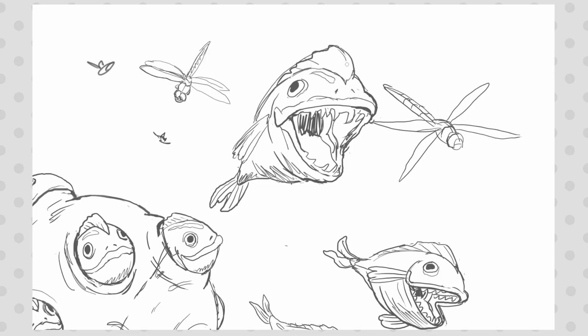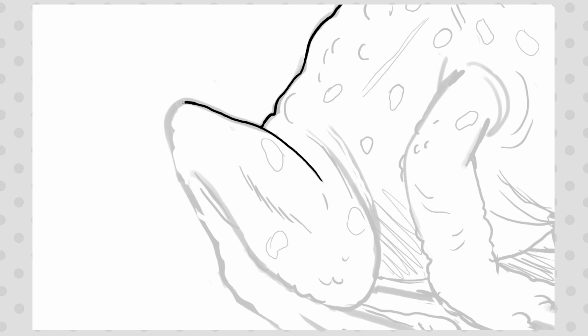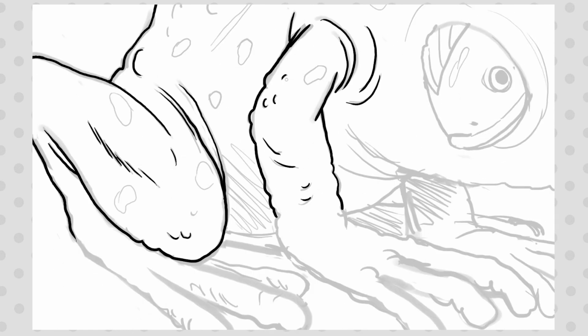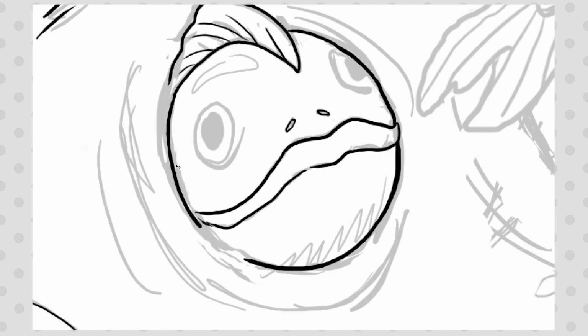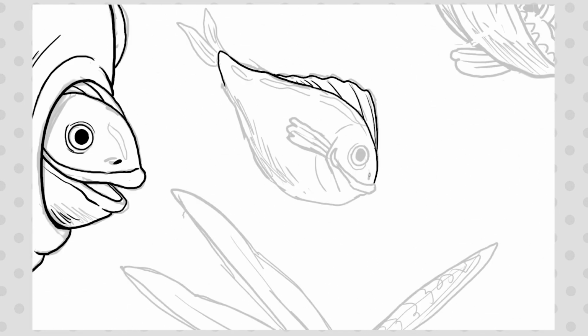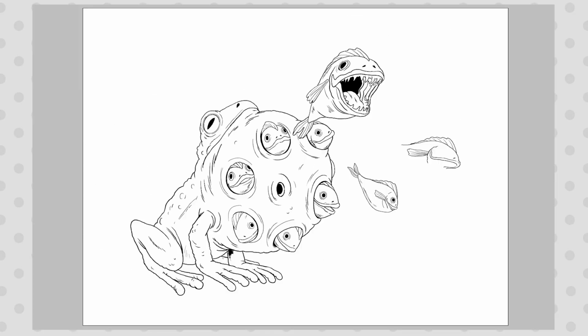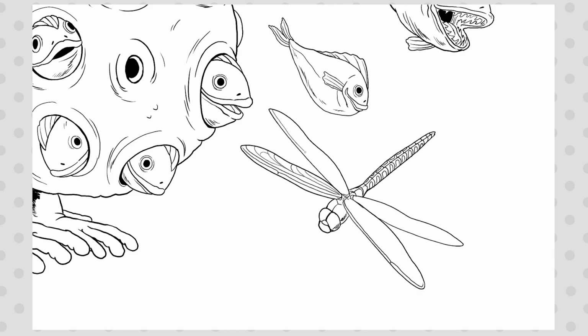Then I thought, well, why? Why do the fish live inside the frog? Are they some kind of parasites? Do the fish just live there for fun? Or do they have an actual purpose or function? And it felt like they must have some kind of function, although many things in nature don't make any sense. There's a lot of weird shit out there just for the sake of being weird.